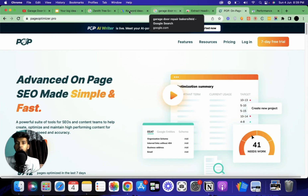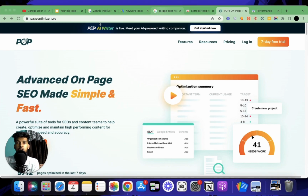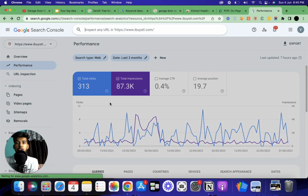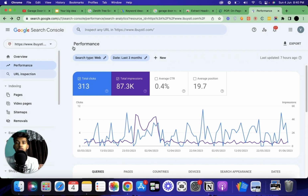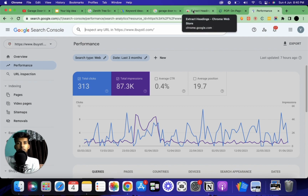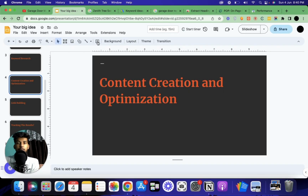Okay, now once our content is ready and optimized, you are good to go. Publish the content on your primary page. For instance, if you are a one-location business, the primary page would be your home page. Then submit the page on Google Search Console. You will get an option of submitting it by clicking on URL Inspection, and it will ask you to submit that particular URL here, and then you can just submit that and Google will index it. Got it? Now let's move to our very next step.